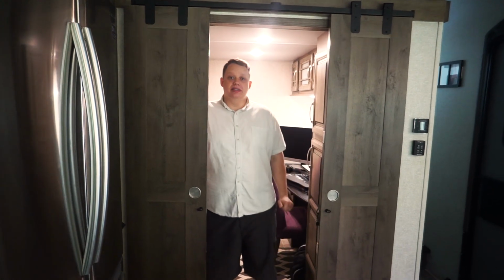One of the things that's really important about the rear living is that we have a dining room table that I can use as desk space. Nate has his office and I have this space out here so that we can make this a lifestyle and not just a vacation. Here next to the kitchen you can see the office.